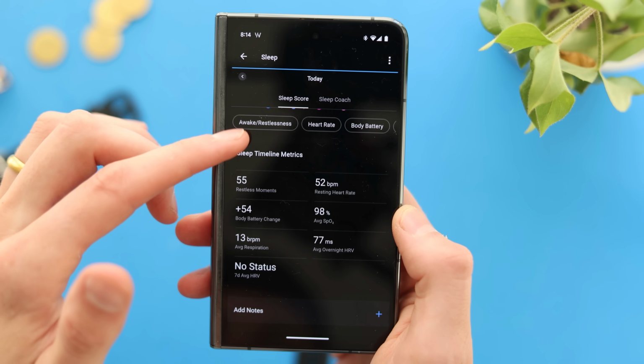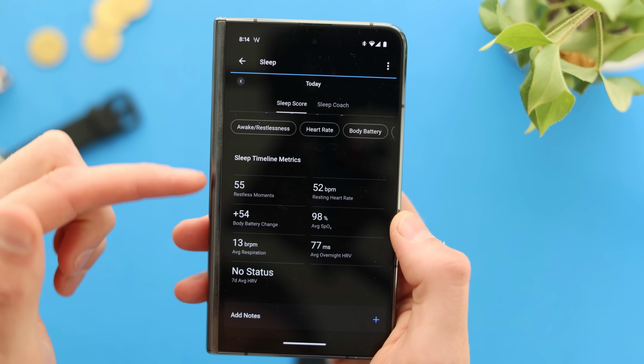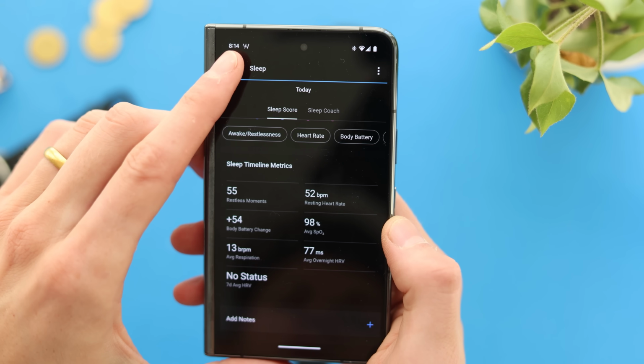And we have improved tracking while you're sleeping with all-night HRV tracking, so your heart rate variability. And so that's something that's really nice that it tracks now. But not just at night, you also have tracking during the day. If you take a nap, it'll recognize that and it'll boost your body battery.